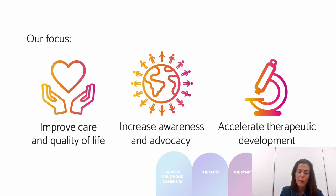So the Childhood Dementia Initiative started in November 2020, almost 2 years ago now, and we have three key areas of focus. I'm going to start in the middle here. The first is around increasing awareness and broad advocacy, and we're about systemic advocacy, not individual advocacy. And that underpins all of the work that we do, because until we've increased awareness of this group of conditions, we can't create any action.